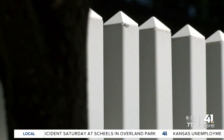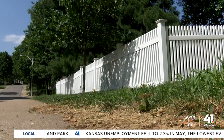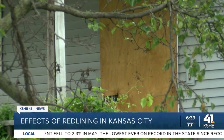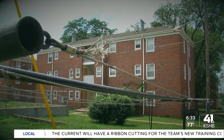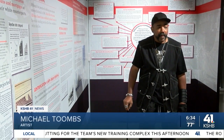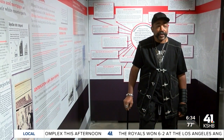The white picket fence in a suburban neighborhood is the American dream, right? Spent my entire life here in Kansas City. Achieving this slice of America left another America behind. The red line issue has been something that's been an undercurrent in society for a long, long time. Michael Toombs at one time lived in a public housing complex where redlining's impact became obvious. One of the things that was difficult to get was good housing, good food, good education.